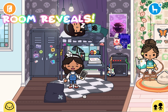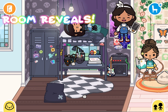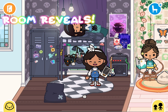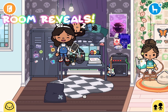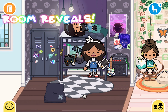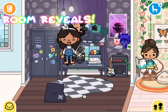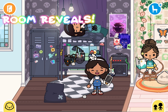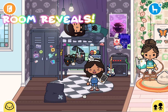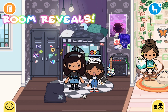We have some paper, some posters over here. We have this guitar set and the desk, of course, very spooky themed. And of course we have our character up here sleeping because I didn't know what else she could do. But here she is, right here.